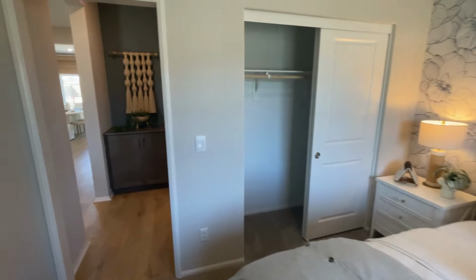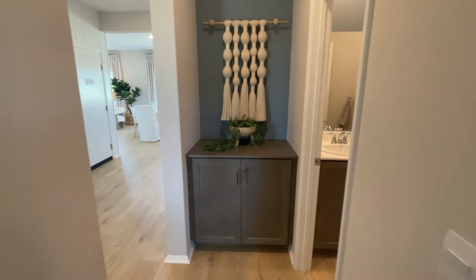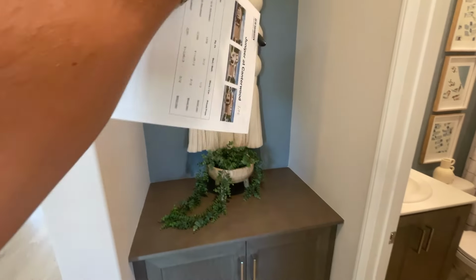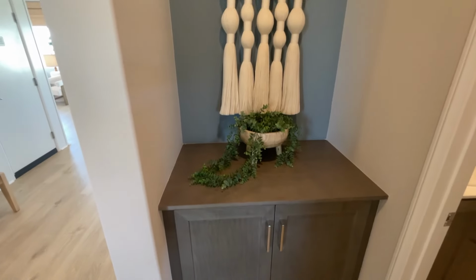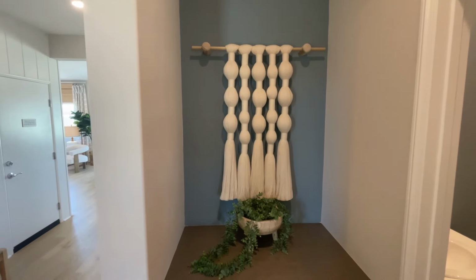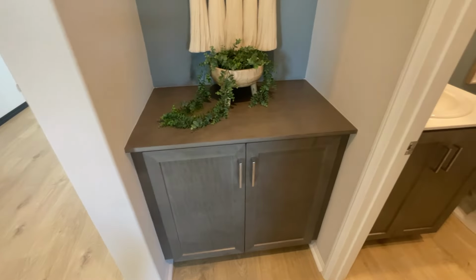Your closet doors are over there, and then something I really like. I have a similar setup at my house, and this is at a lot of places: your coat closet. I kind of like this little entryway thing. This gives it a nice little touch versus just having a door and closet where you just throw a bunch of crap in there.